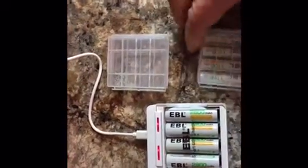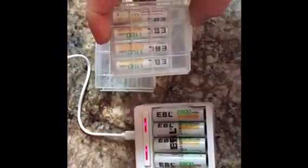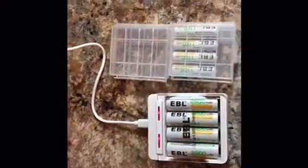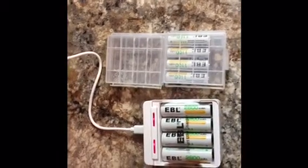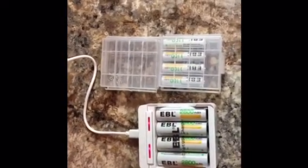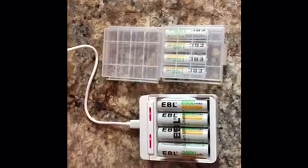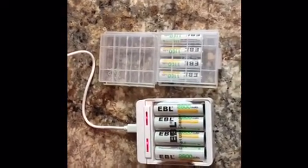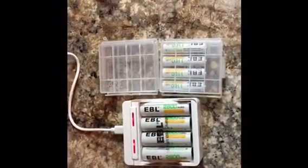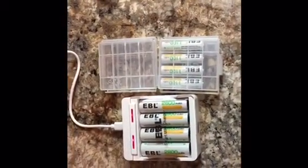They come in these little plastic storage containers that store nicely and are easy to pack in your bug out bag or in your EDC bag. I keep these in my get home bag and in my EDC bag. I don't have a set that I specifically keep in my bug out bag, but I could put them in there if I have to. The battery charger here is fairly small and lightweight. You can charge these batteries quite fast.